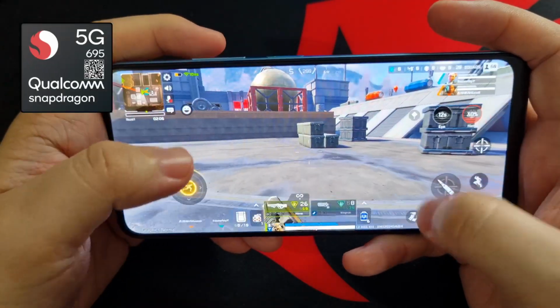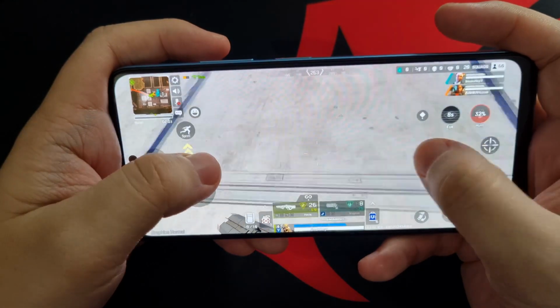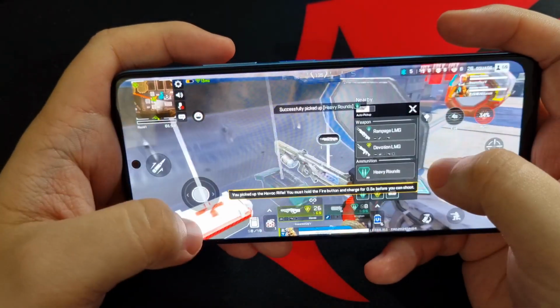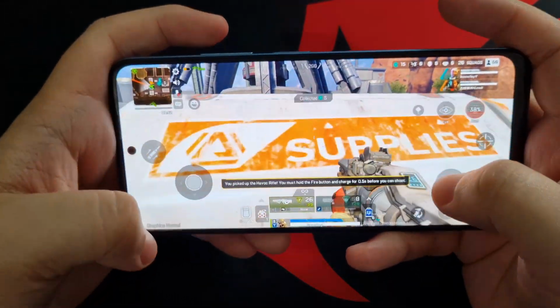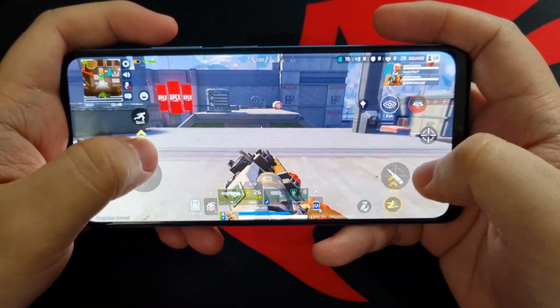Now, since we're on the topic of gaming and all that, the POCO X5 5G comes with a Snapdragon 695 processor. This is one of those tried and true processors that has been so popular that other brands are using as well, which is paired with 8GB of RAM. Of course, if 8GB is not enough, you do have the option to tweak this setting by enhancing the amount of RAM available by simply going to memory extension.